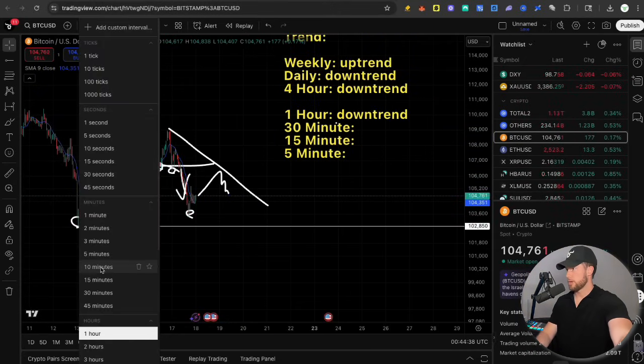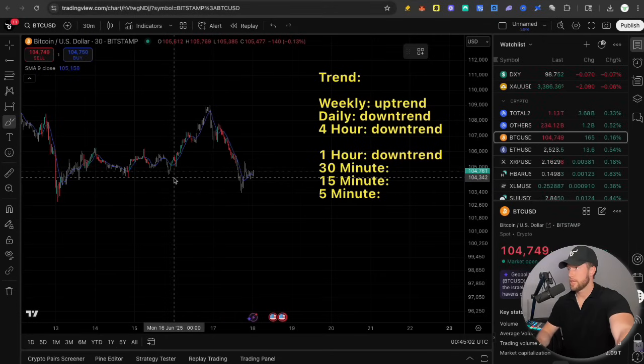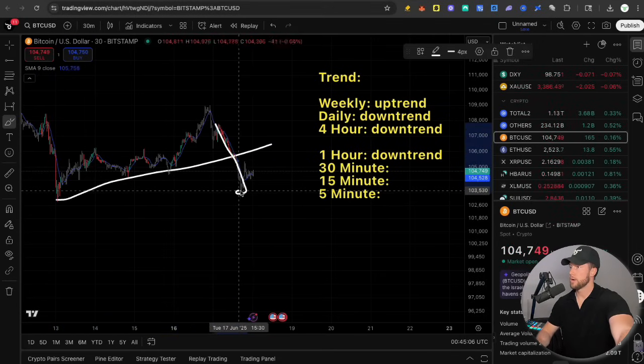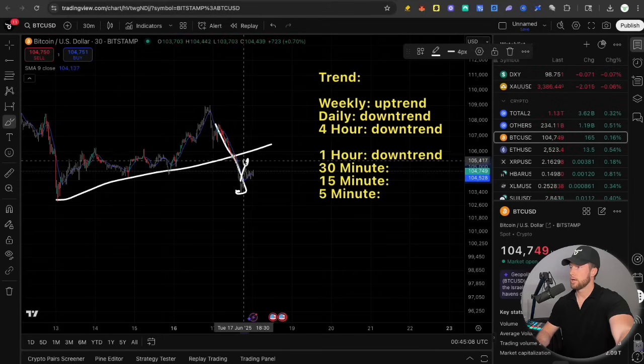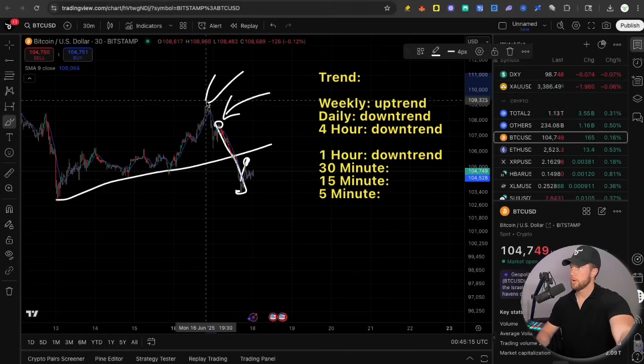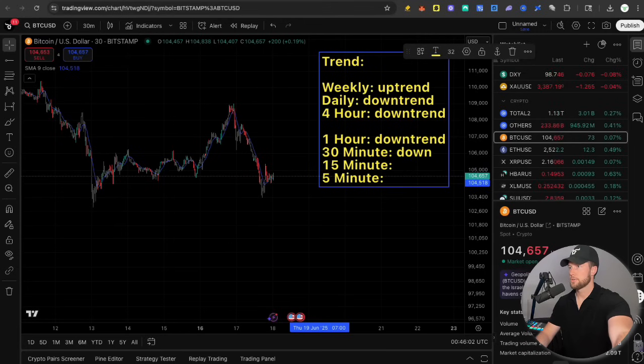So now we zoom into the 30-minute chart. The 30-minute chart is very similar to the hour chart. We see these lows right here. We broke below the low right here. We put in a lower high than the previous high right here. And also we're well below this high right here. So we're in a downtrend on the 30-minute.